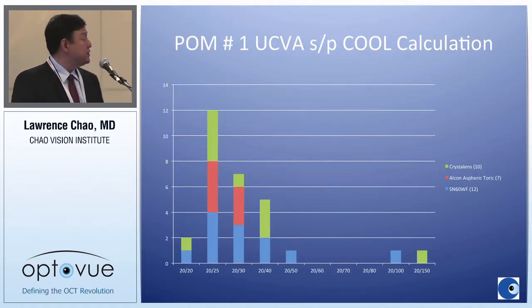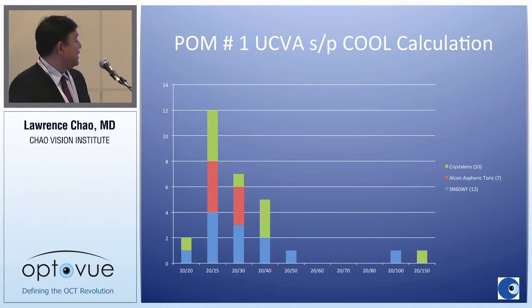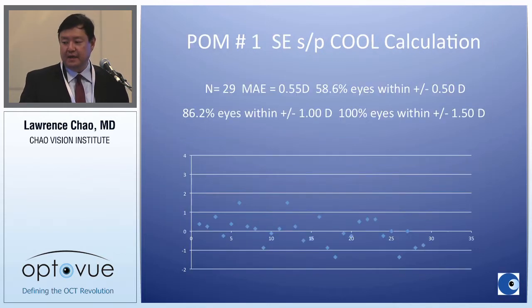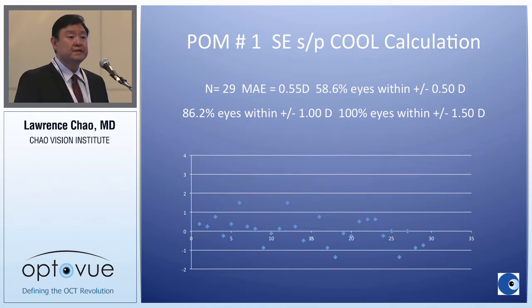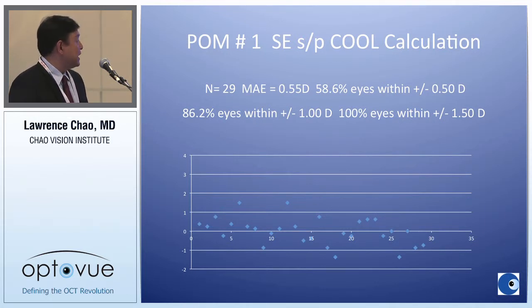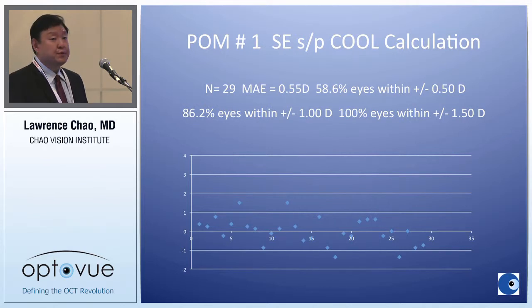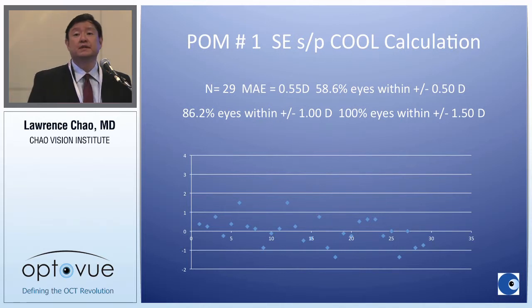So if we look at a visual acuity plot here in this bell curve, these are our 1-month uncorrected visual acuities, and the green is representing it for crystal lens, the orange is the aspheric toric, and the blue is the monofocal SN60WF. If we specifically look at the spherical equivalence at 1 month uncorrected, out of 29 eyes, our mean average error was 0.55 diopters, which correlates pretty well to Dr. Tang's work that was shown earlier. 58% of eyes were within half a diopter, 86% of eyes were within a diopter, and 100% of eyes were within a diopter and a half.